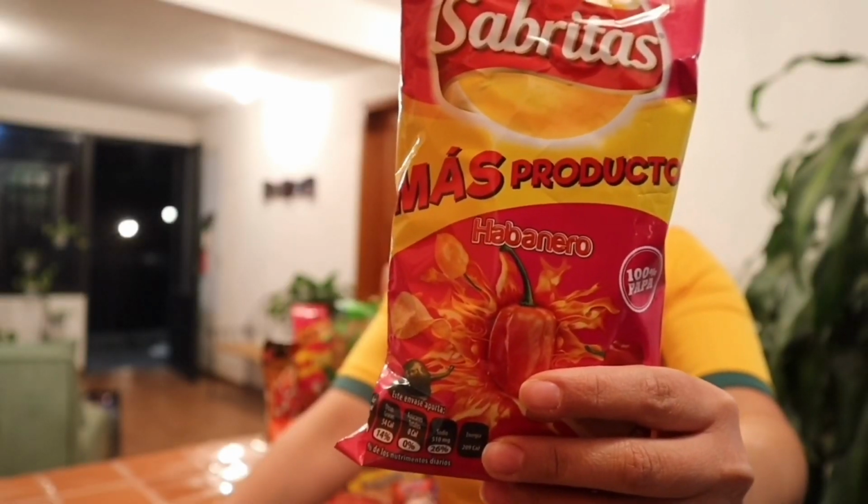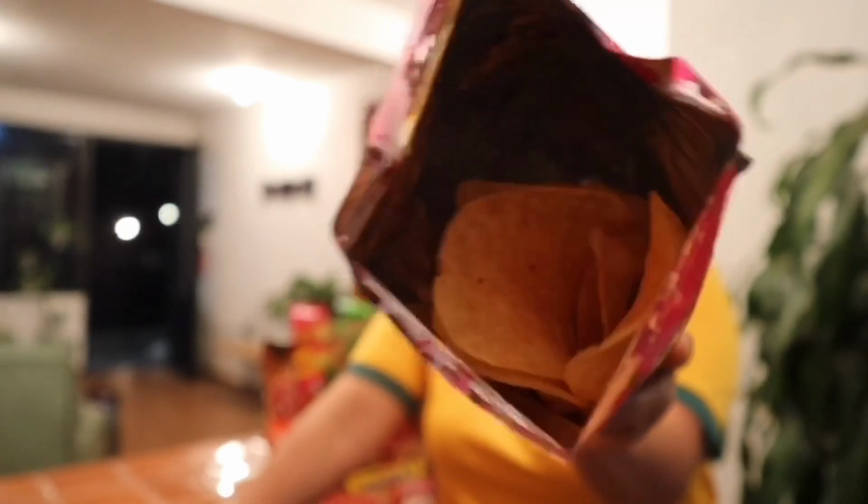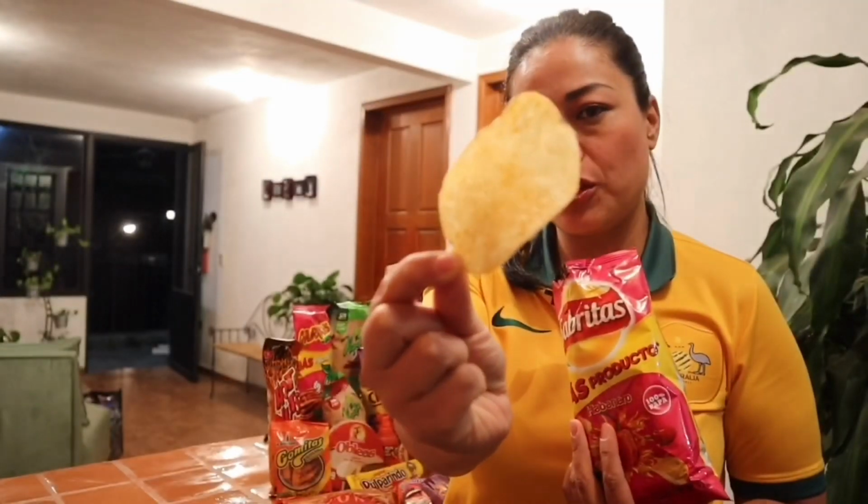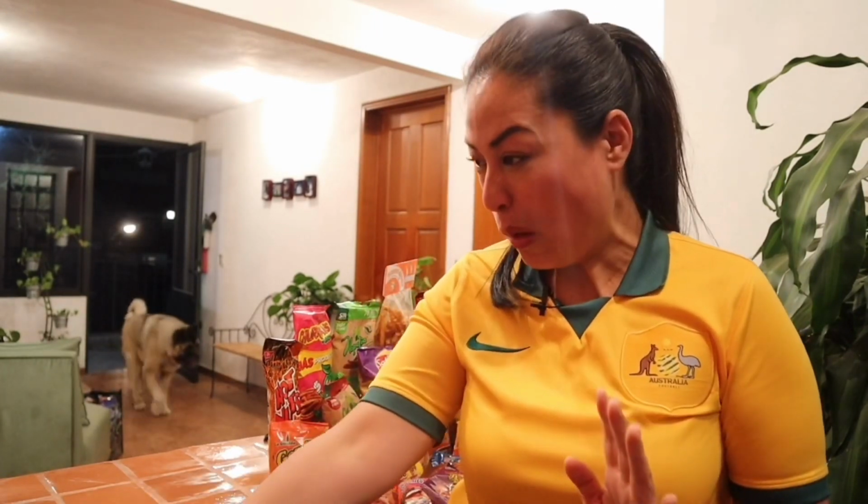These are potato chips with habanero chile. Habanero chile is one of the spiciest chilies you can get in Mexico, and it's very, very popular. Oh, it's so acidic and it's very spicy. I wouldn't buy them again.